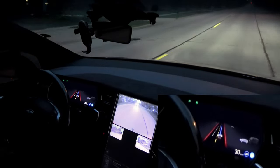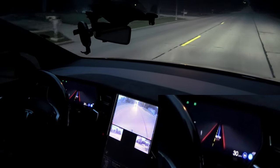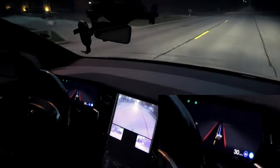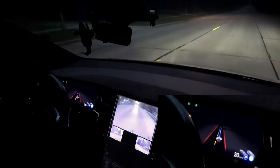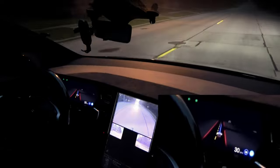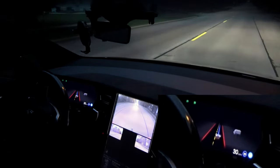They must have really been speeding to catch up with us. We're doing five over. Okay, well, apparently the car saw someone walking down the sidewalk that I didn't see. Could have been a mailbox, though, because I couldn't see anybody in the side view mirror.